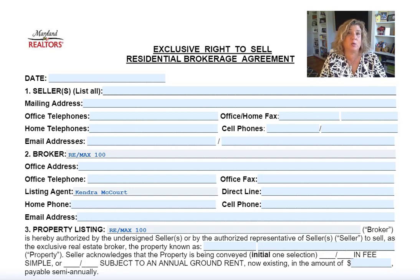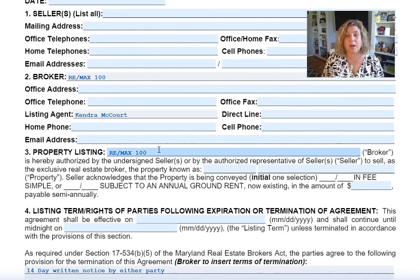This is the actual agreement between you, Mr. and Mrs. Seller, and myself and my company, Remax 100, to sell your property. As you can see, we have the main information, which will have your names, the broker information, and the property that's being sold. We would write that information in here.